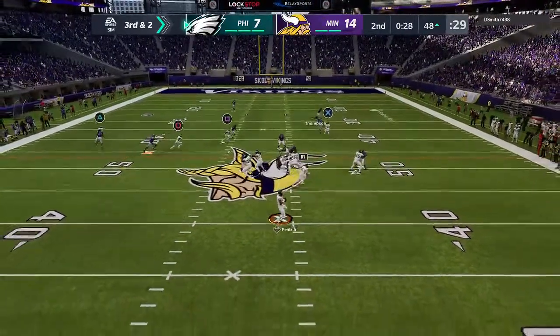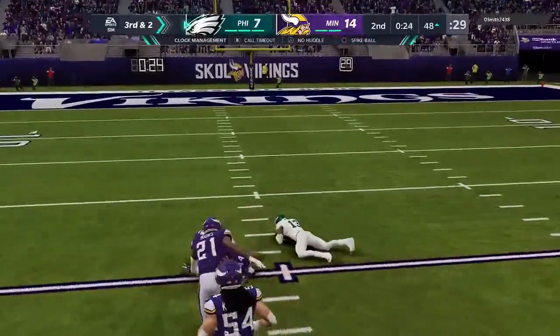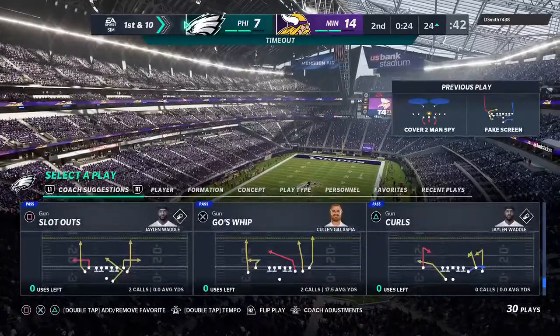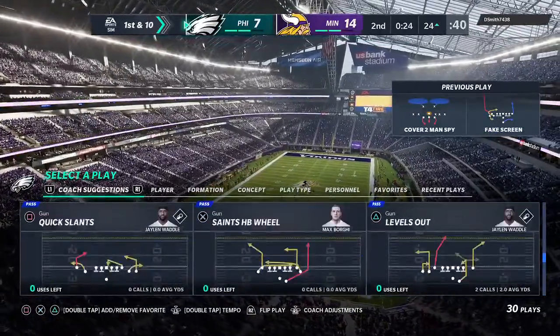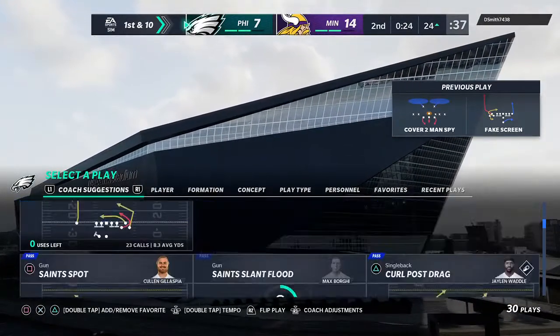They'll go to the air here on 3rd and 2. Got a man over the middle, and it's complete. The Eagles going to take the first of their timeouts as they'll stop the clock with 24 seconds to go in this first half. First down.